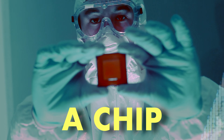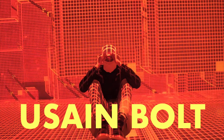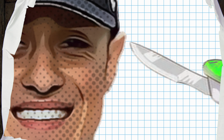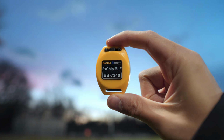What if there was a chip that could be implanted inside your body that would make you faster than Usain Bolt? Would you do it? Don't worry, you don't have to get your head sliced open just yet. However, there is a chip in my hand that could help you run faster.